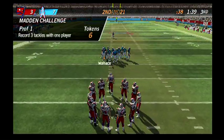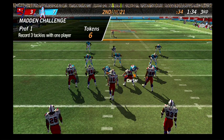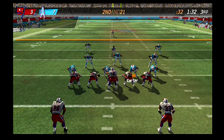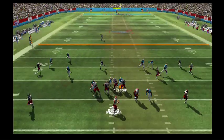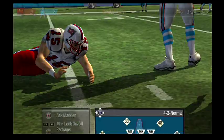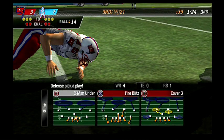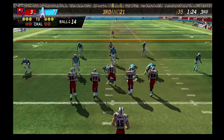Here's a good defense for this situation. Ball on the 14-yard line. The Oilers line up in a 4-3. Pressure coming. Incomplete. He had to unload that pass in a hurry. Yeah, he felt those guys closing in and gunned the ball out of there.